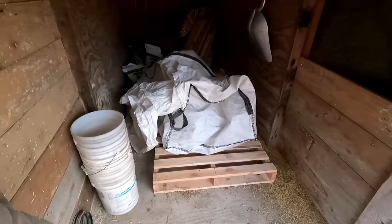It's a little cheaper to do it that way, and I was more worried about getting this huge pallet into the granary under the roof with everything else. Otherwise we'd have had to keep it up in the shop, but it's working good. I think this will be what we're gonna do from now on, at least for a while.